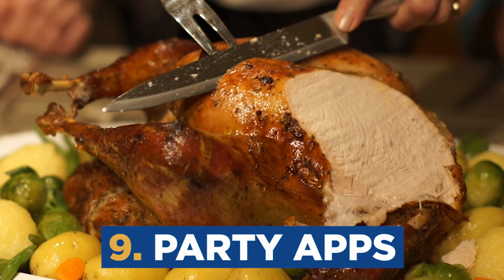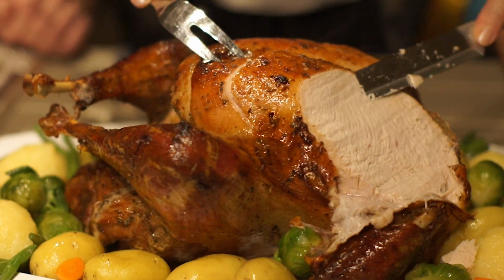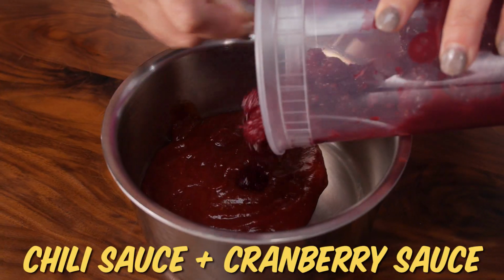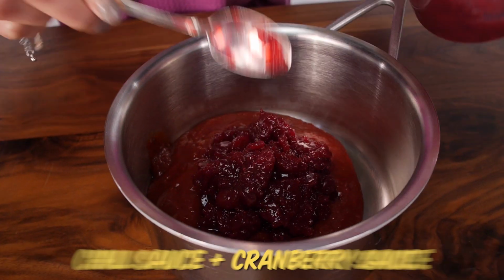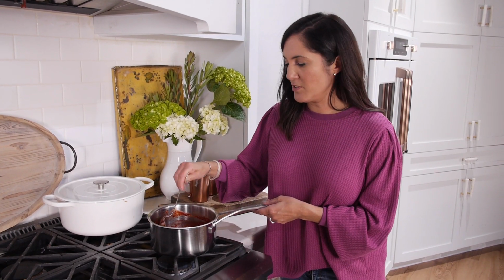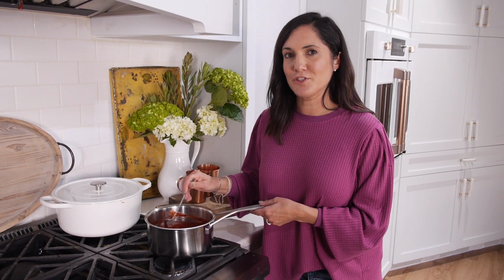Number 9, use those leftovers for cocktail party apps. Slice up some turkey, put it on a tray with some cheese and crackers, make a snack board or charcuterie plate. Also, remember those cocktail meatballs that are made with grape jelly? This is a perfect time to bring out that leftover cranberry sauce. Heat this mixture up over a stove or in the crock pot, add your favorite cocktail meatballs, and this will be a crowd pleaser for sure.